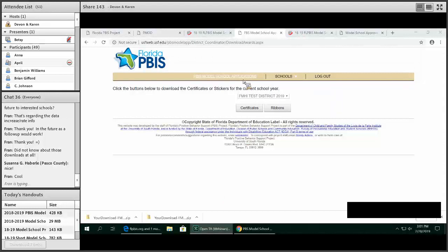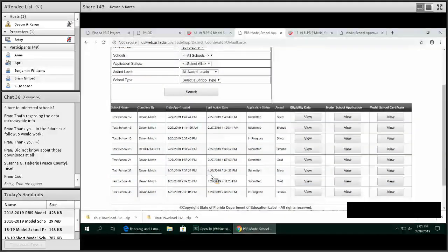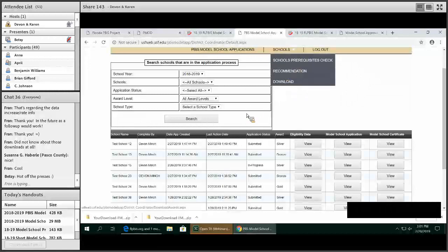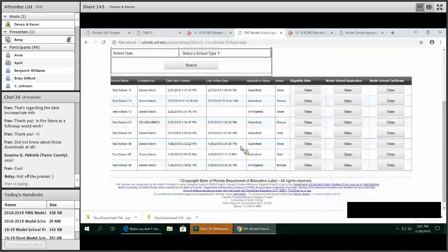Let's see, what else? If you are coming in as a district coordinator, you can select PBIS Model School Applications. At that tab, you can see the status of any school that has started an application. If a school has not started an application, they're not going to be here. The only place that you'll find them is on that recommendation tab as not started. School prerequisites, if they didn't meet the prerequisites. Right.